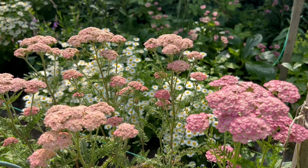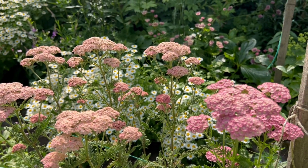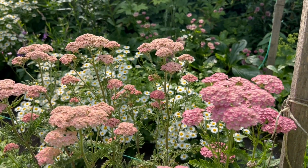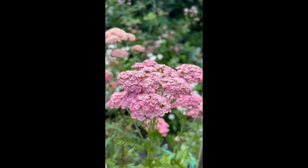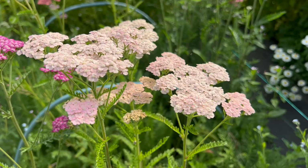And the colours on this are just absolutely beautiful. So we've got some lovely terracottas and pinks and apricots. Lots of beautiful flowers that you can use as a good filler in bouquets and other arrangements.